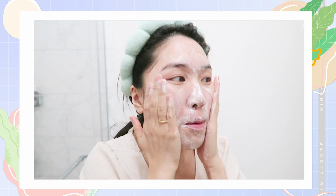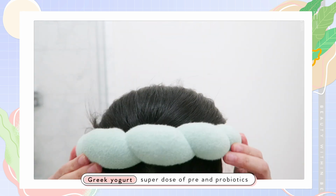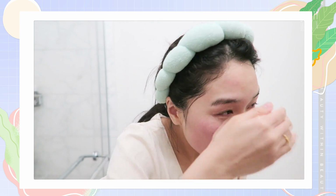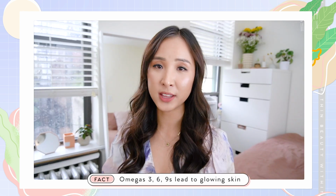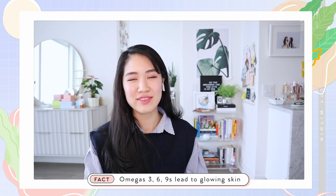Within the ingredients, there's Greek yogurt, which delivers a soothing super dose of pre and probiotics, which we know is really good for our skin because there is a little colony of bacteria and all these good little beings on our faces and all over our bodies. It works together with your skin's natural microbiome, and it's there to really act as a shield to keep it all happy, feed the good bacteria so that your skin works with you.